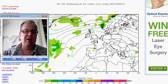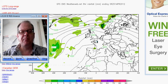So no let up in these dry conditions across the southern parts of the country. Bits and pieces of rain for northern and western Scotland, but you're also going to be joining in the dry weather as well over the coming days.